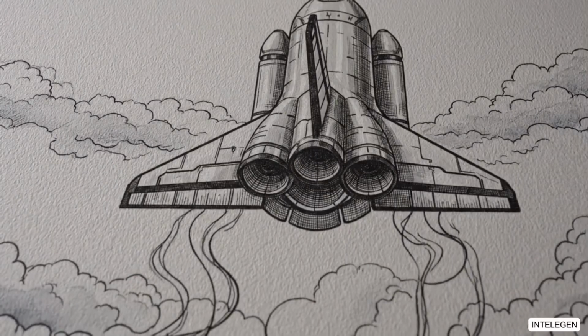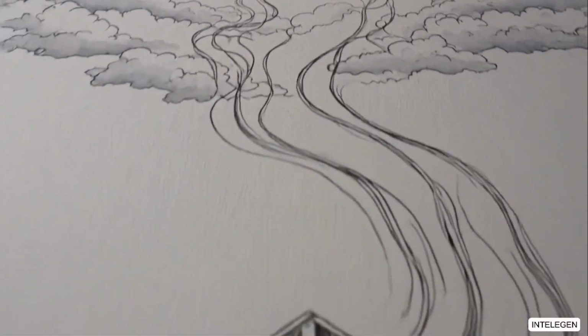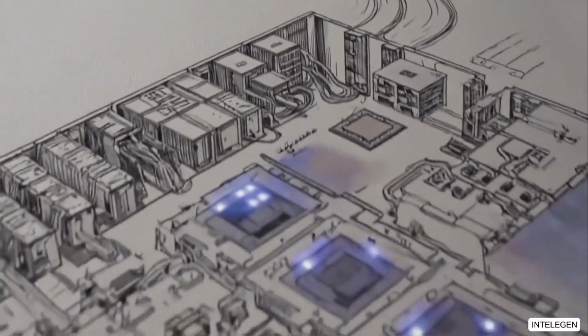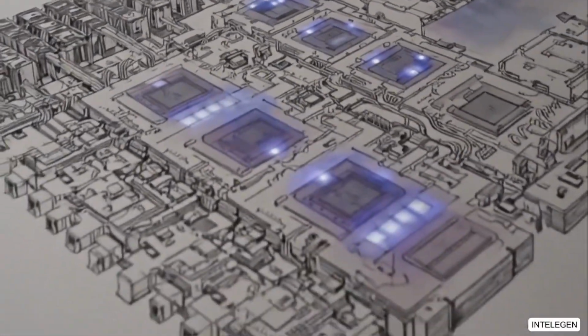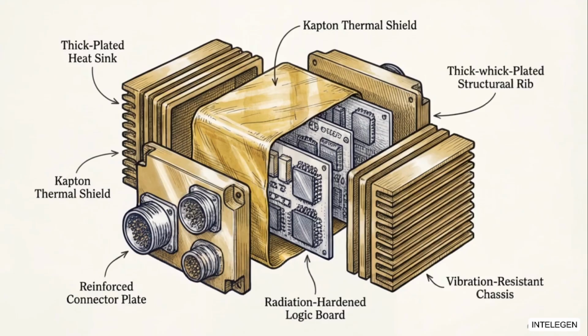To explore the universe, NASA relies on computing infrastructure split between two intensely hostile environments, the vacuum of space and the data centers of Earth. On the ground, the agency builds terrestrial supercomputing facilities engineered for absolute maximum throughput, running tightly coupled physics simulations at multi-petaflop speeds. In orbit, the engineering requirements completely invert.